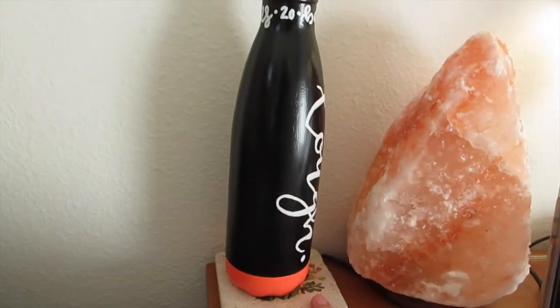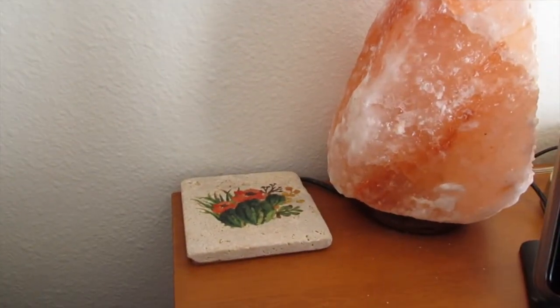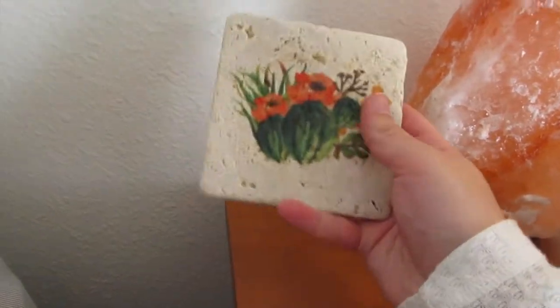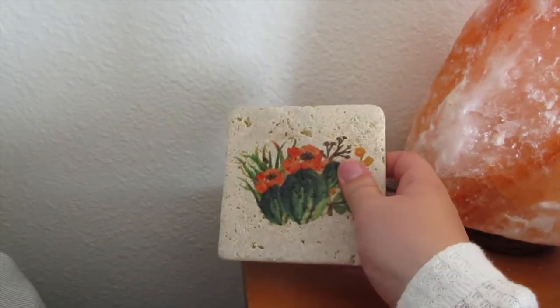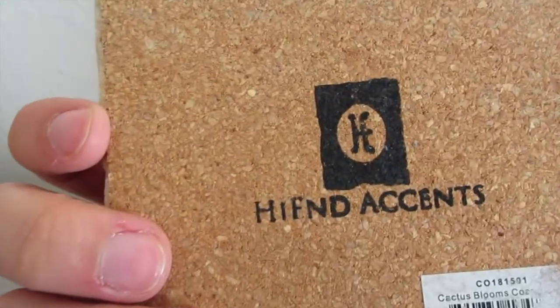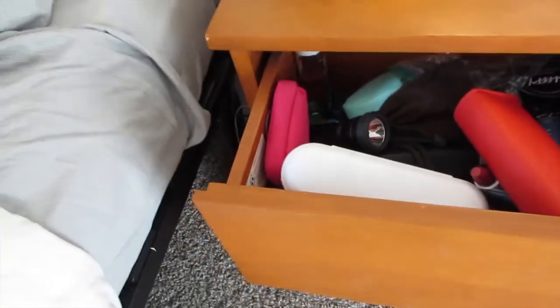And then here's my water bottle. I painted it, so sorry y'all. It's nothing special. And then I have these coasters, and they're stone coasters that have plant paintings on them. My mom actually got them for me. I don't know where they're from. The brand says Hyphened Accents, so maybe check that out. My bedside drawer is a total mess.